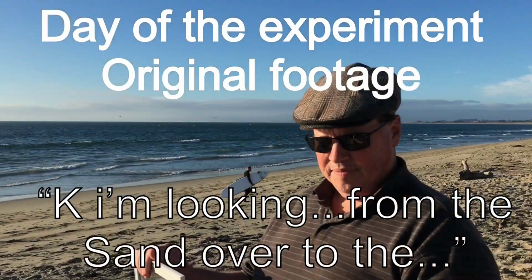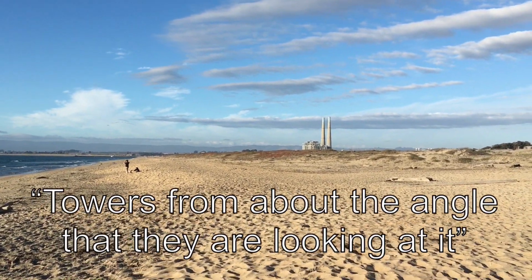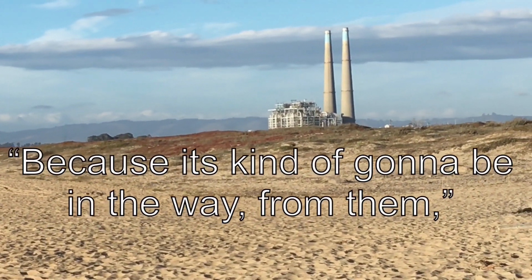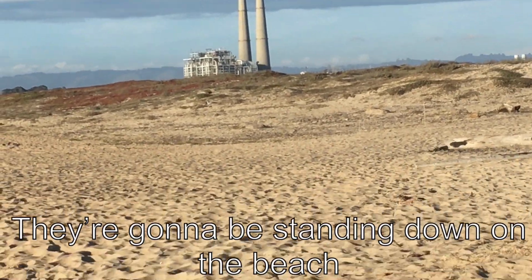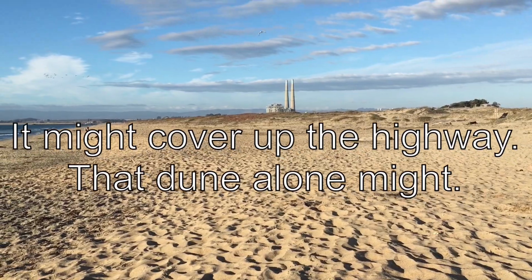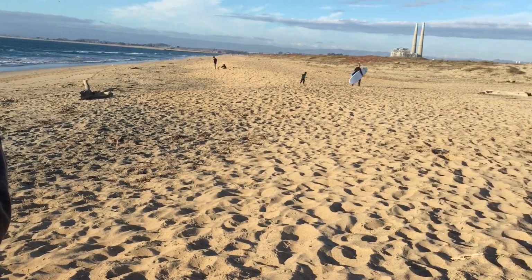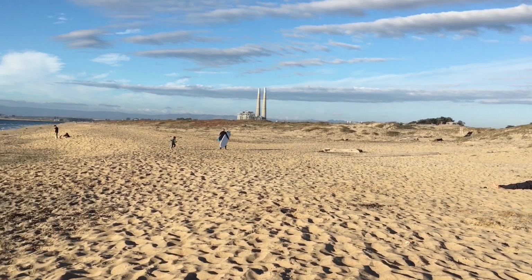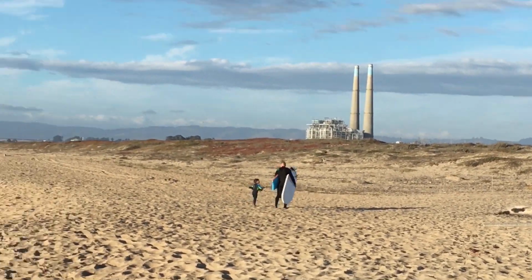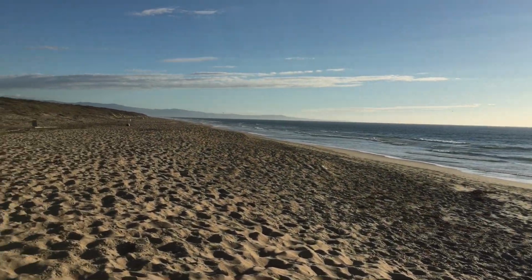I'm looking from the sand over to the towers from about the angle that they're looking at it, and I realized we've got to get the altitude of that dune because it's kind of going to be in the way from them. They're going to be standing down here on the beach, so I cover up the highway, that dune alone height. I think we have the right angle. There's a big dune in the way. If you guys are in the sand, the dune will definitely be in the way of the towers for you, so I'm going to get the altitude of that after, but just tell us when you can see the flash if you can.